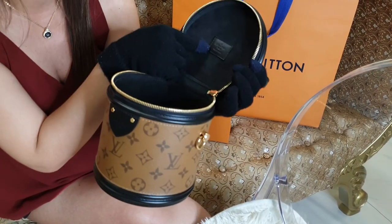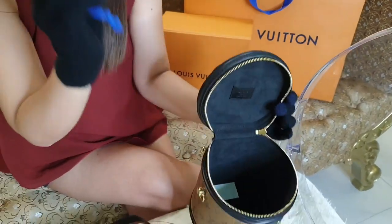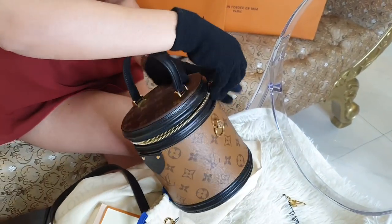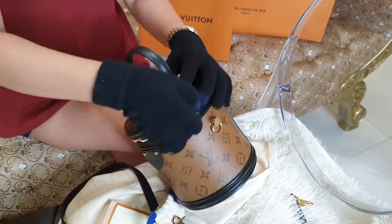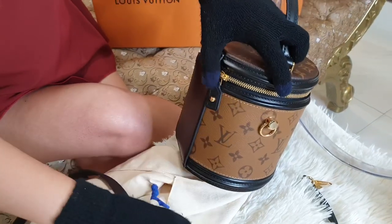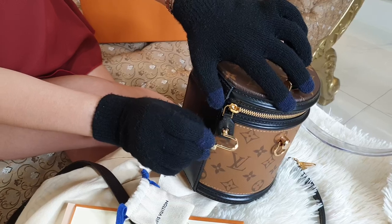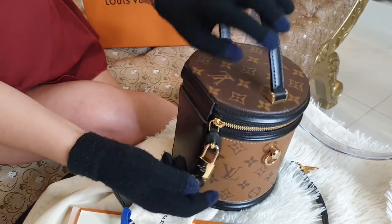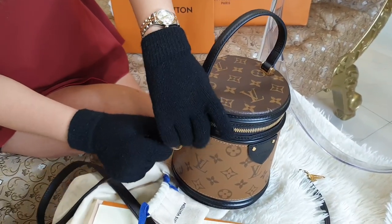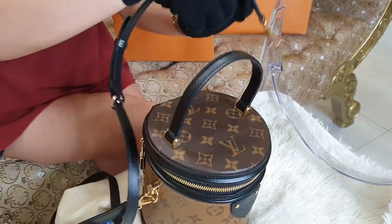And yan yung patch niya. This is made in Spain. And also, it comes with this lock and keys. So, dito nilalagay yung lock set. So, pakita ko sa inyo, guys. So, here. May butas siya dito. So, dito siya. Yan. And we can use it as a crossbody bag. Adjustable naman guys yung kanyang strap. So don't worry.